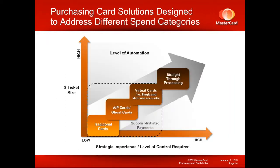When you look at credit cards, there have been a number of innovations. It started with the traditional card, which is just your standard plastic card given to a number of employees throughout a company. It's really made to replace petty cash and make it more convenient to buy miscellaneous items. It gives you control as a company, because you still control the card but give it to a number of employees. It typically covers spend up to $2,500.